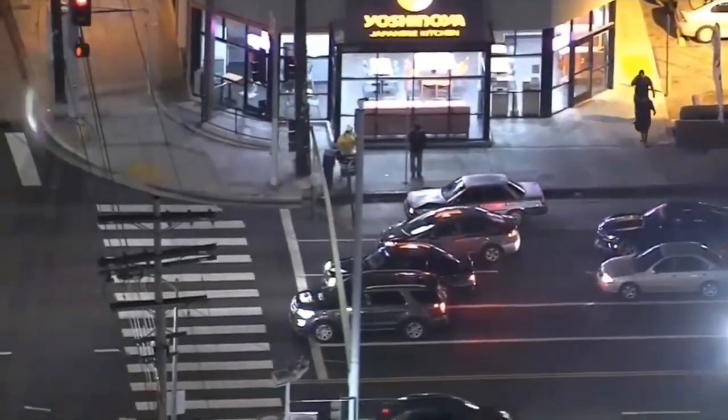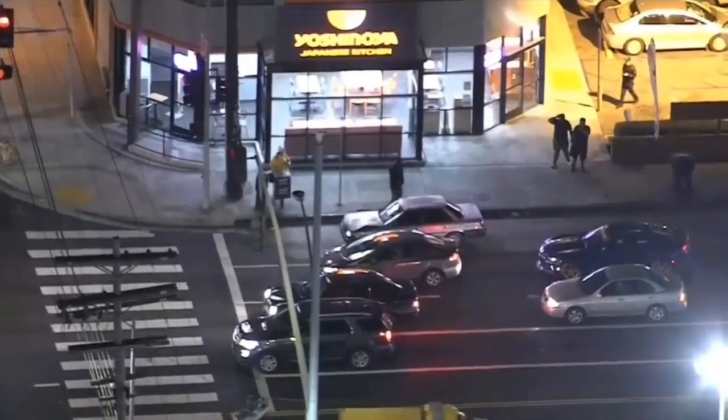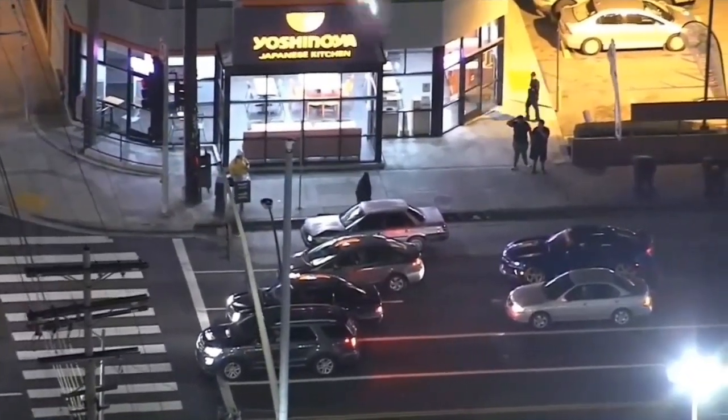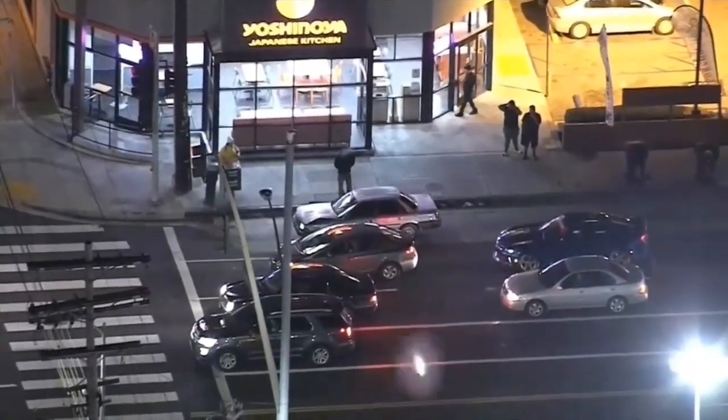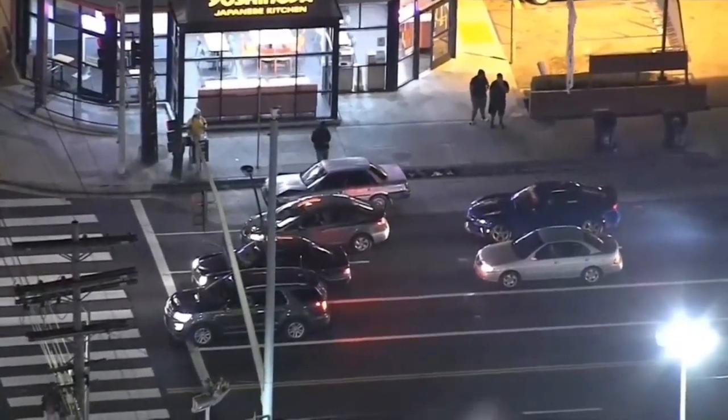Here at the intersection now, likely going to engage those individuals who are standing out on the sidewalk. And it looks like he actually handed something to that person. Not the first time that we've seen him do that.